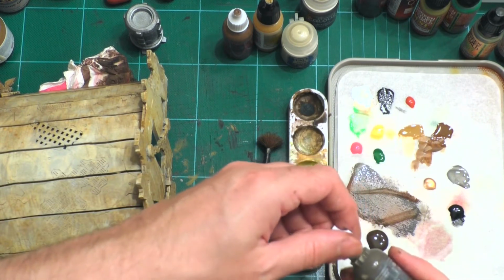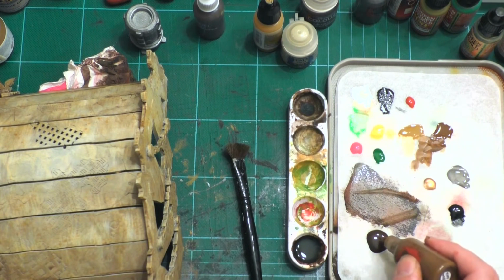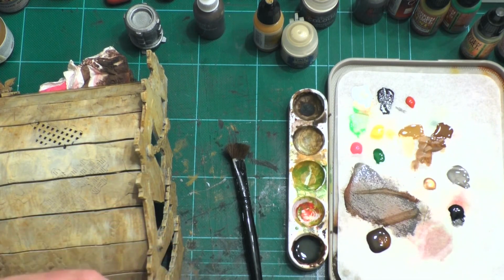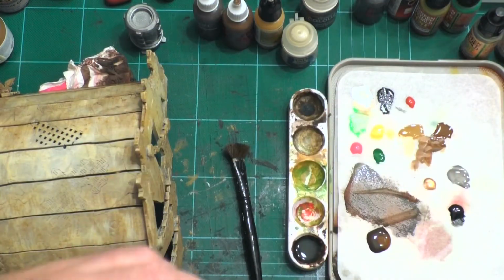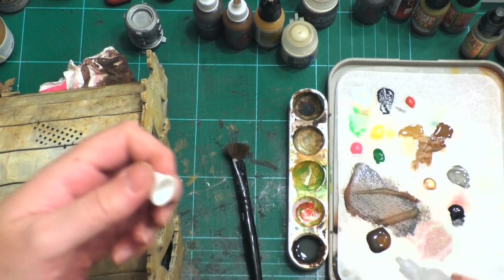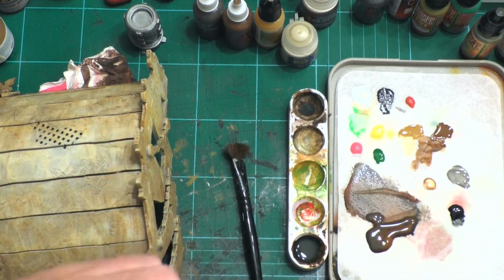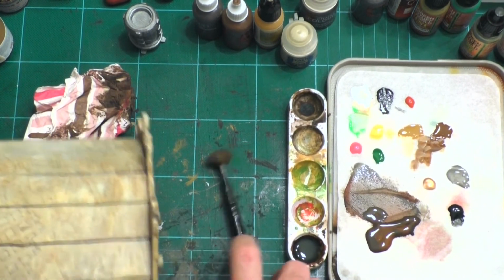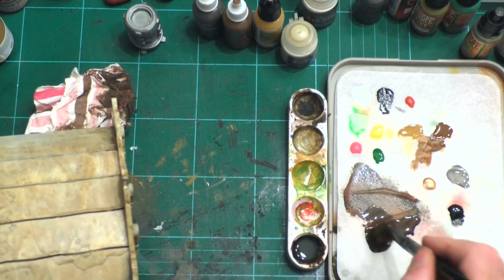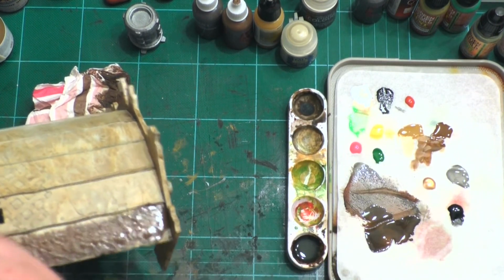So I'm going to use Typhus Corrosion, and sometimes I'll squirt in a little bit of a brown color here, just to bring it a little bit closer to the wood washing and scrubbing that I've been giving it up to this point. A little bit of a flow improver there as well, because Typhus Corrosion can be a little bit chonky. As you can see, I am completely destroying a Citadel brush here. Typhus Corrosion is one of my favorite paints in the Citadel range. I think it's just phenomenal.